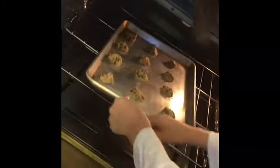Careful. Okay. Bottom or top? Right there on the top. It's hot. It's hot. Hey, there's some cookie dough on the floor. Toby! Cookie dough? Toby! It's a giant chocolate chip. Oh, maybe don't give it to him. Maybe throw it out.